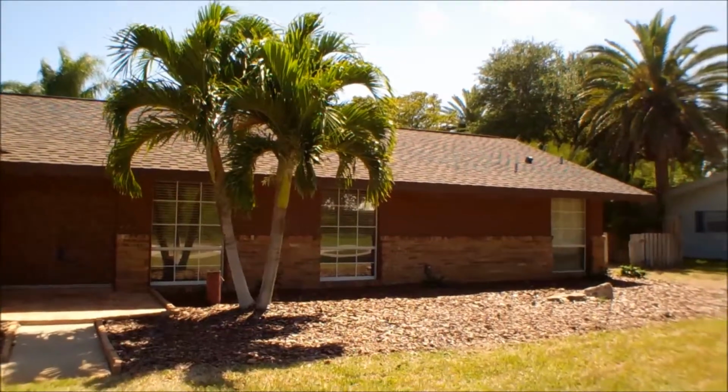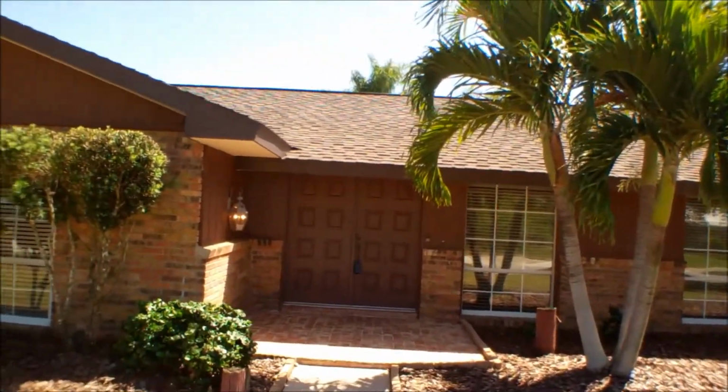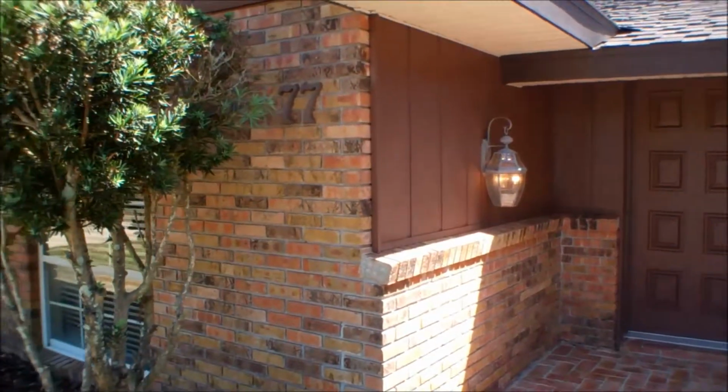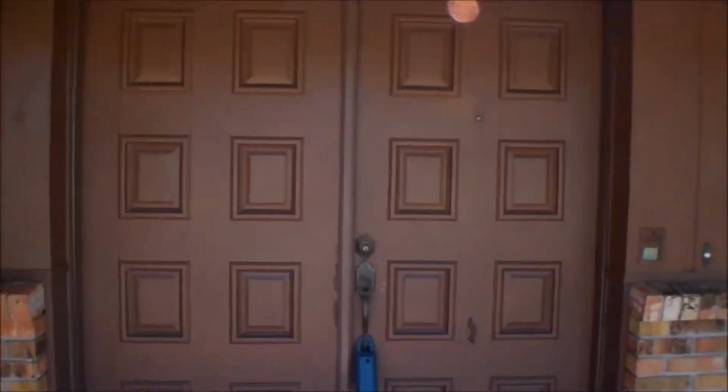The home that we're visiting today is a 4-bedroom, 2-bath home. It is just under 2,600 square feet at 2,579. And as you'll see as we walk through the front door, some work has been done to the home recently, and it is looking really nice.